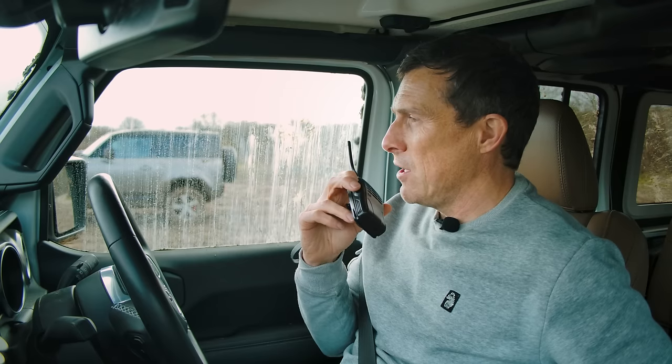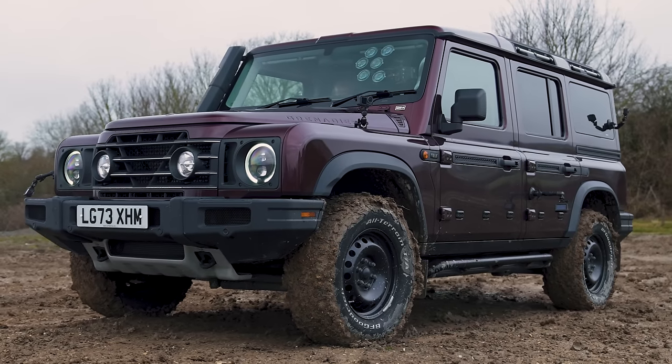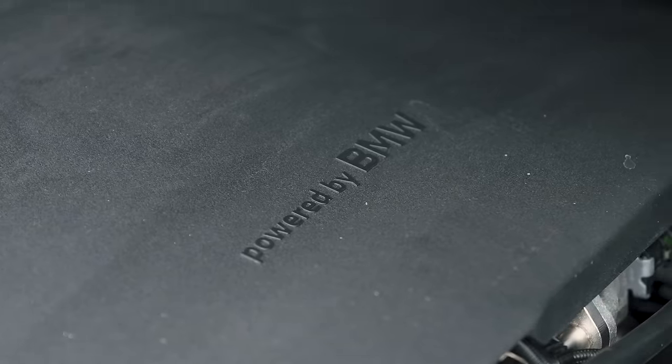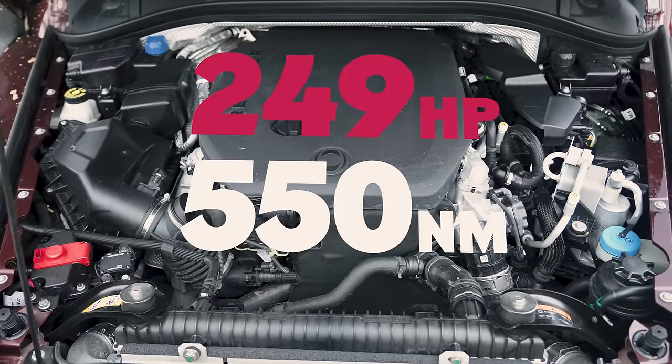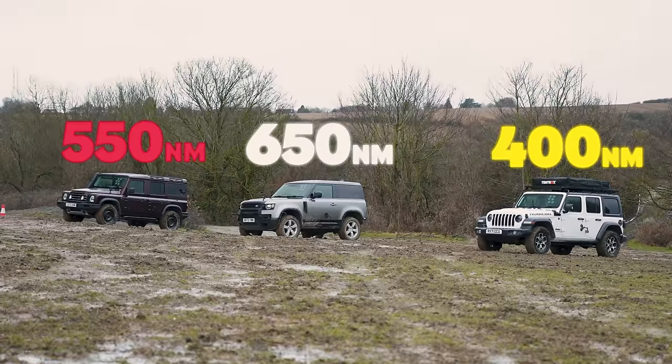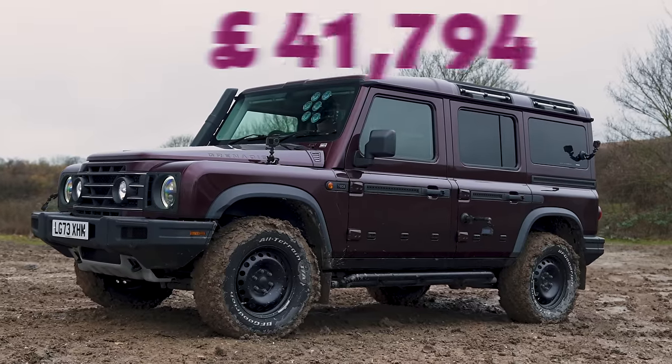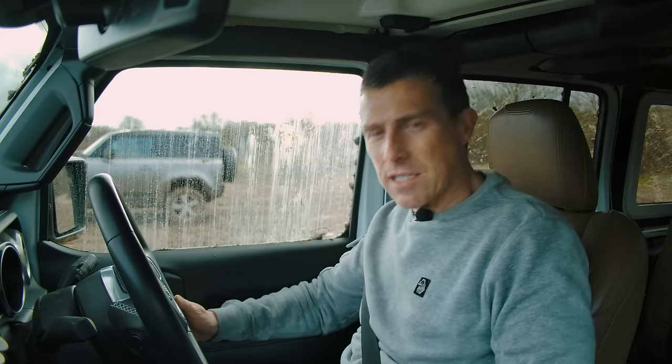Finally, the INEOS Grenadier. Go on, Sam, give us the stats. Hello, Matthew. Yeah, so this is the INEOS Grenadier. It's a 3-litre twin-turbo straight six. It's a BMW, it's the B57 engine. 249 horsepower, 550 newton metres of torque, so a lot less than Nick, just saying. All-wheel drive, 8-speed gearbox. This car starts from £76,000, but the one I'm currently in has a few little tricky bits on it, so it brings it up to 79 grand. That's all the facts and figures. Let's get on with the race.